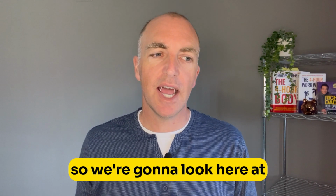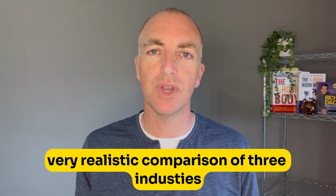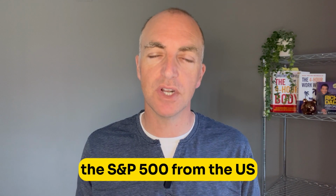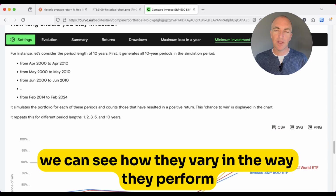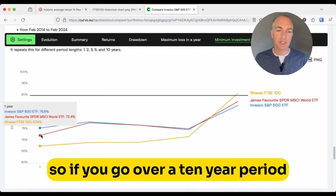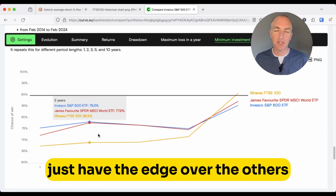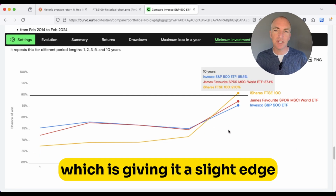So we're going to look here at how the three have compared over the last 10-year period, just to give a very realistic comparison of the three indices. The FTSE 100 from the UK, the S&P 500 from the US, and the All World Index as well. And here we can see how they vary in the way they perform slightly. But what this is about is profitability and its growth over years. So if you go over a 10-year period, you can see the FTSE 100 just has the edge over the others, which is very surprising. But that has been the performance in the last year, which has given it a slight edge.